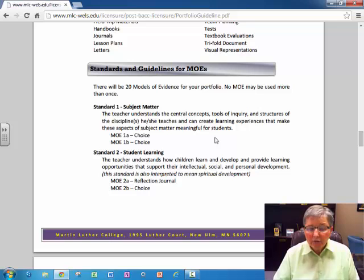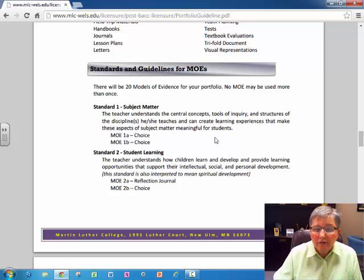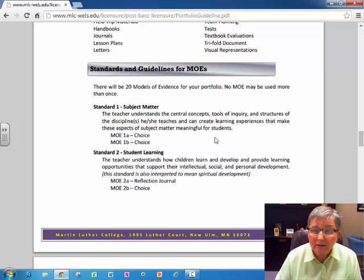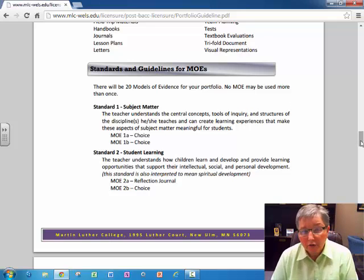And like I said, you don't have to memorize the section the teacher understands the central concepts. You'll be able to read that. But you should be able to say, well, standard 1 is subject matter, standard 2 is student learning. And we've discussed this already earlier in this seminar. So when it says choice, it is your choice as to deciding what document you want in there. If the document is larger than something that can be put into a 3-ring binder, then that's fine. You'll just send us to that or bring that along or show us whatever fashion you want to.